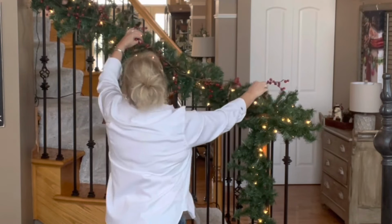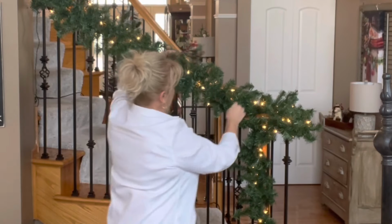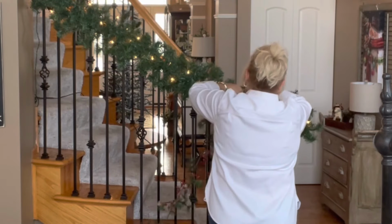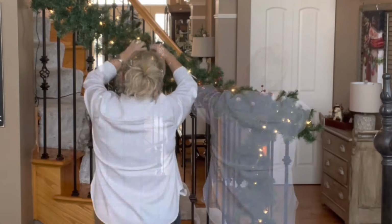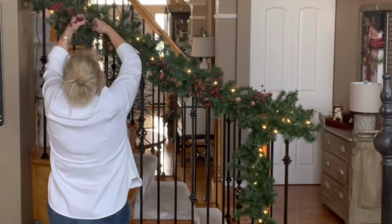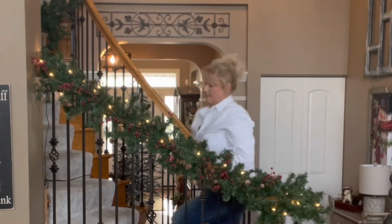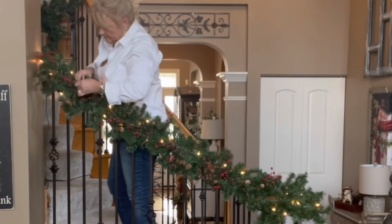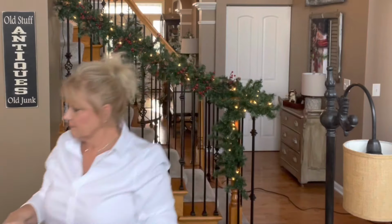Yep, just about perfect. Twisting that one around, and now I'm just gonna start attaching it same way I did the other parts of the garland. All nice and secure, and we can continue to add more stuff.